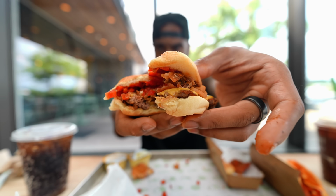I need to try this chili. It's a good burger though. I really didn't save as much chili as I thought I did. I'm not gonna lie to you. I thought I had like a ton in here, but I didn't. Chili cheeseburger, Shake Shack, make it happen. They need to make that happen.